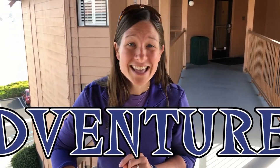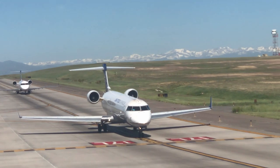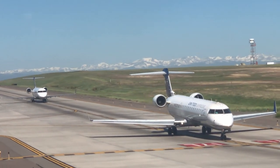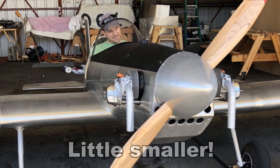But for me, one word came to mind, and that word was adventure. Yes, we are embarking on an adventure to pick up Phil's airplane. We flew out here to Lompoc, California to be able to pick up his airplane. Now, as you can see here, no, that one is not the plane we got. That one is way too big. However, this is the airplane that he did decide to buy here in Lompoc, California.